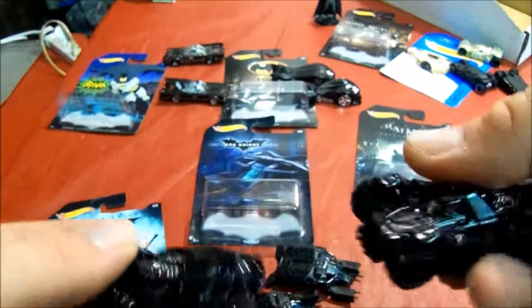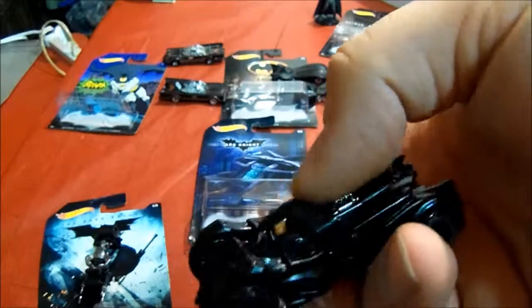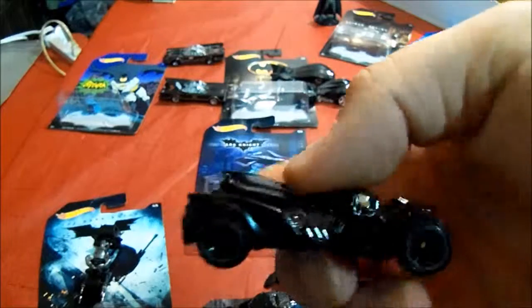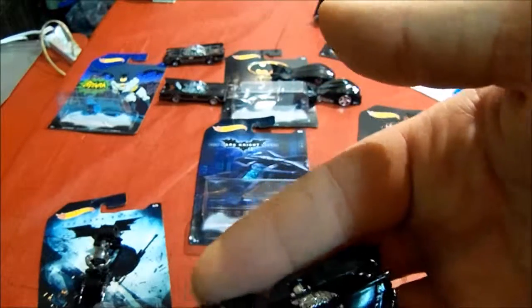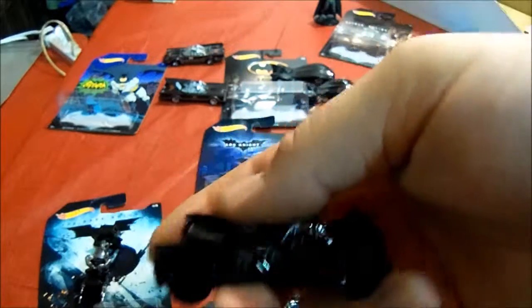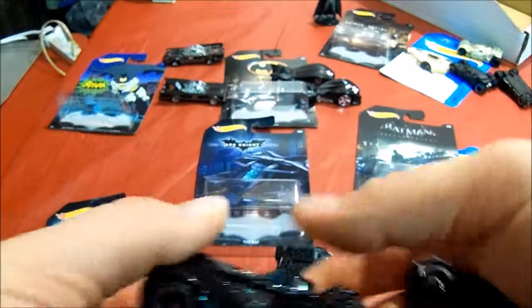And this one was released this year for the first time. This is the 2015 mainline release, which I showed in a previous video. This one was really hard to find, but this one I just walked into Walmart and they had the whole set.